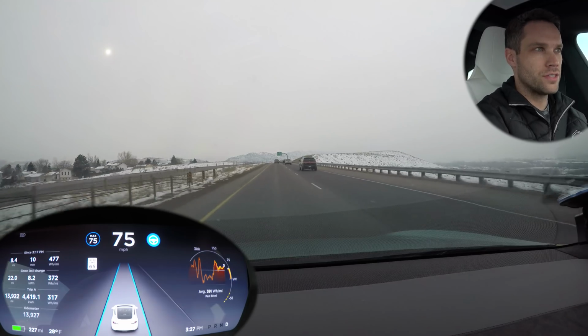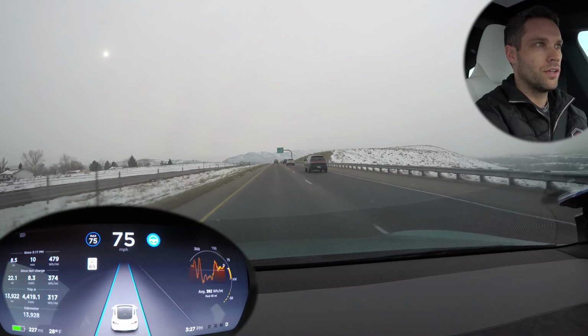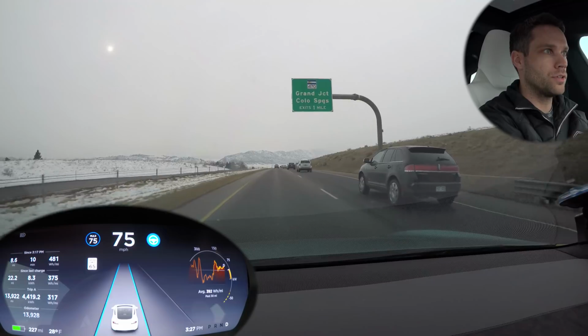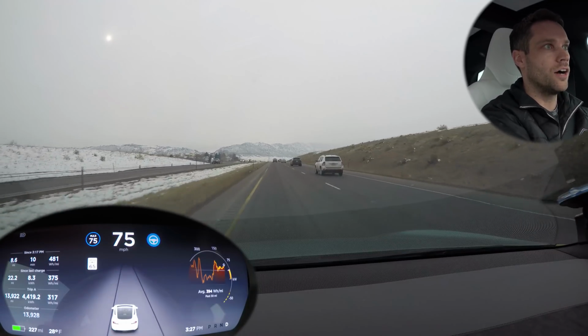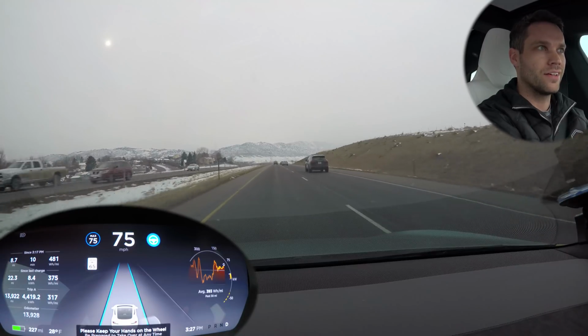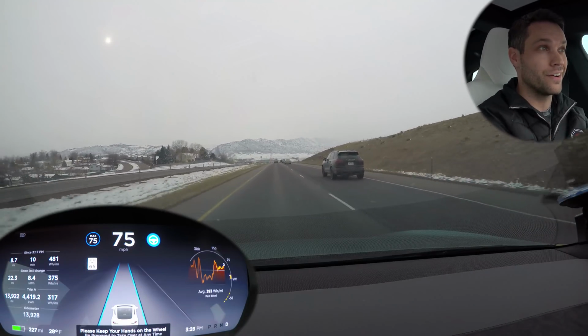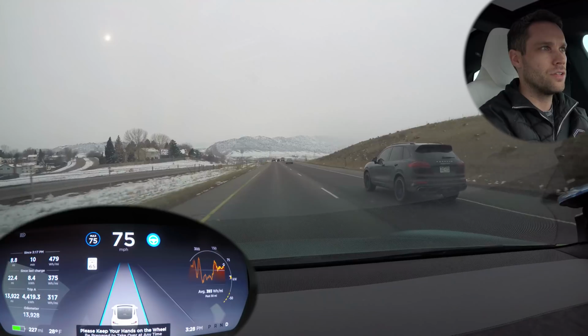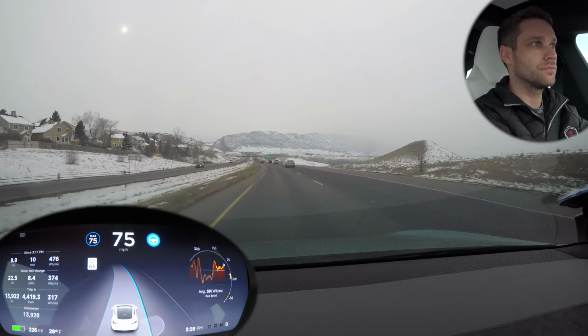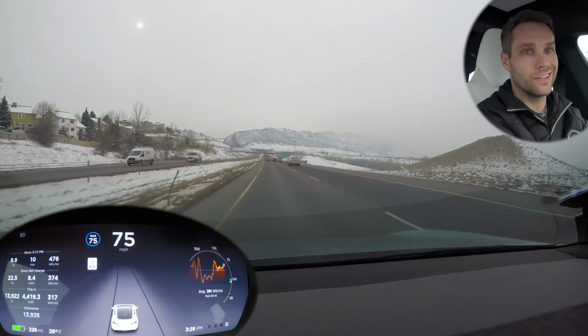A few moments later. Okay, so hopefully you guys can see in the video here that you can't really see the road on the other side of this hump. So let's see. Oh, no, it still drifted. That's weird. That makes me think maybe the Model X does do better because it's a little higher. I don't know though. So let's see if it can do this part. No, couldn't do that either.